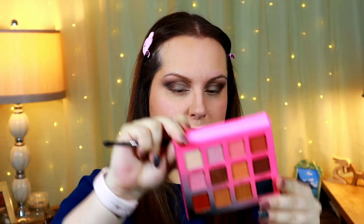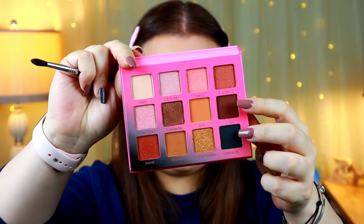Kind of creating a gradient. I don't want the inner corner to be so pinkish and light. I'm just kind of using it to create a little bit of a gradient with that green. All right, now we're gonna take, which color should I go with? I probably want to do a little bit more of a neutral. I'm gonna go in with probably the brown and the black from the Pinky Promise. These two, and I'm gonna kind of combine them a little bit and do this in the lower lash line.